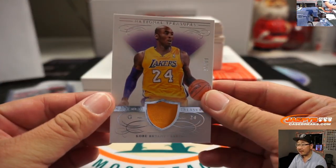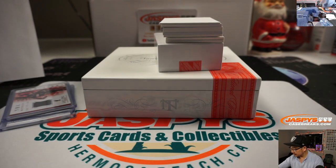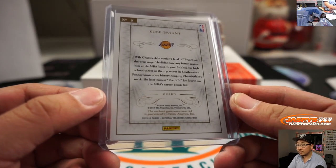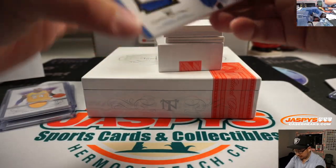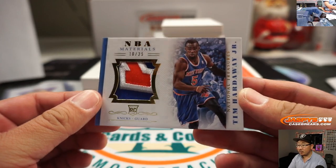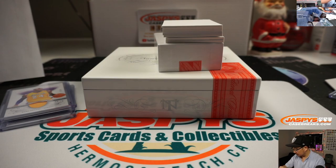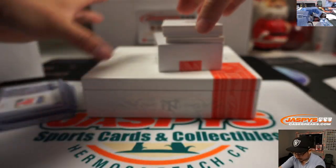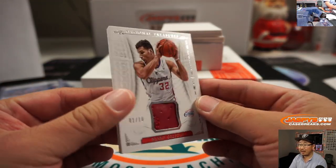Kobe. 35 out of 99, Kobe relic. Game-worn material. We've got Tim Hardaway Jr. 10 out of 25. Nice Knicks relic. And we got a 1 out of 10 sensational swatches, Blake Griffin.